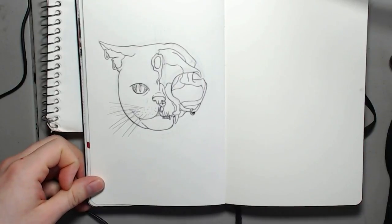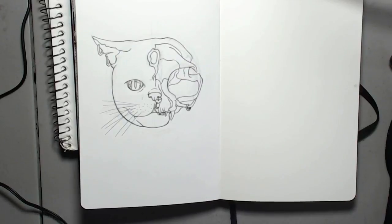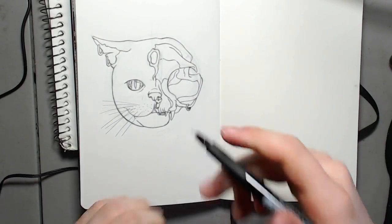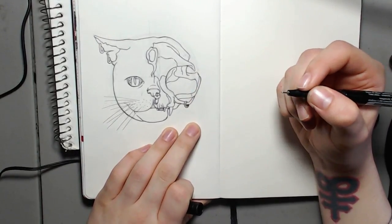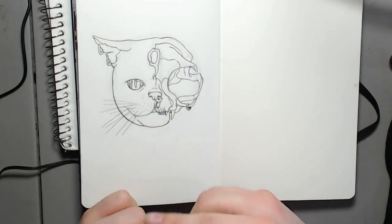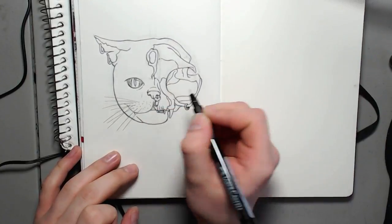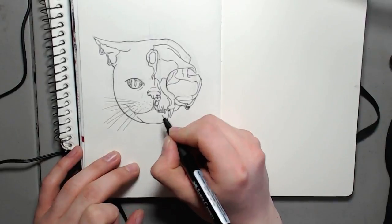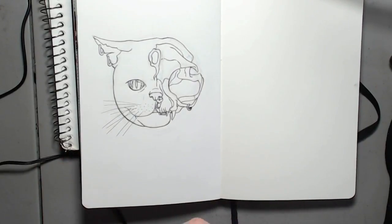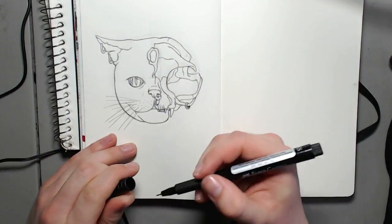I'll let the rest of this ink dry before I erase the pencil lines. Just a little spot right here. There we go. And up here. Then a little longer. And there we go. Now I can... Nope. I see little spots I keep missing. There we go. Now I can let it dry.